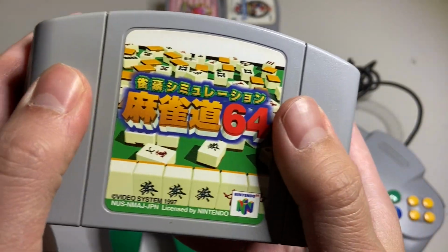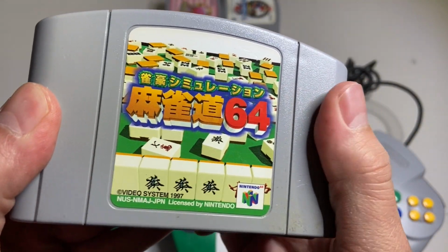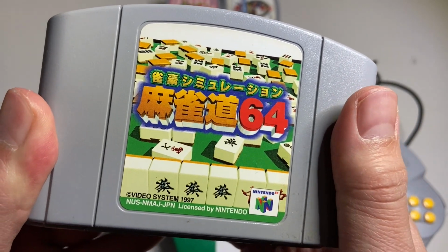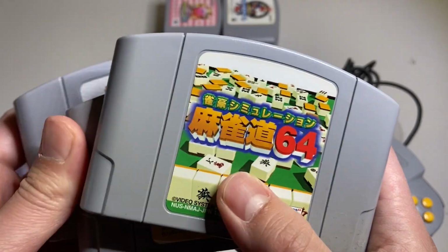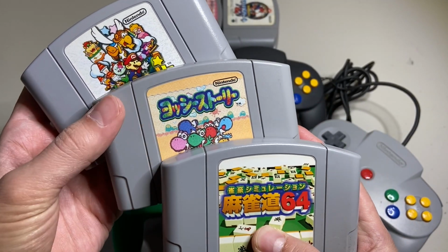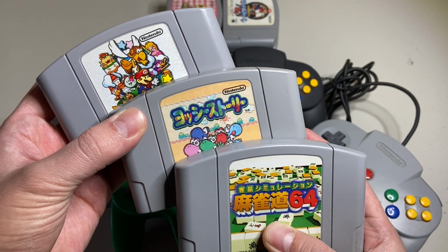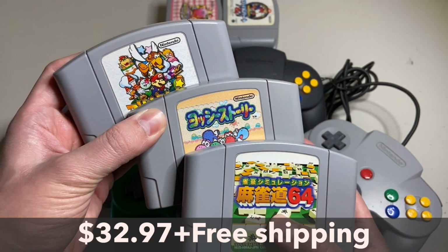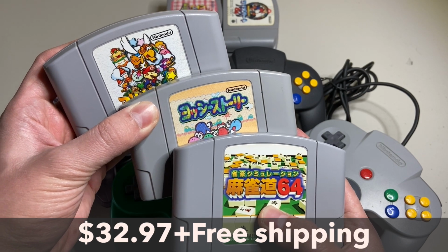And then we also have, very difficult to find, I could barely find this on American eBay, Mahjong Do 64, Mahjong Simulation. If you need a Mahjong game, it's a little hard to find outside of Japan. These 3 games altogether are going for $33. Buy it now on my eBay page.